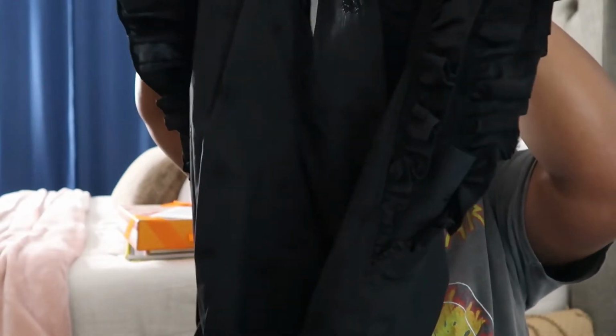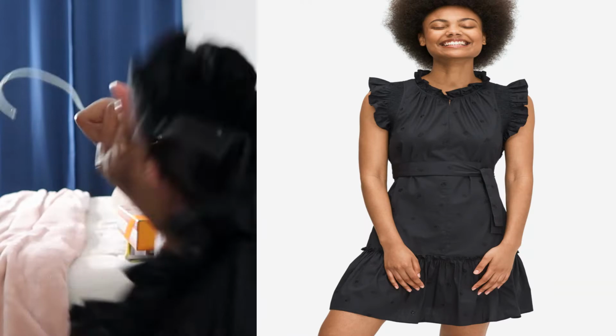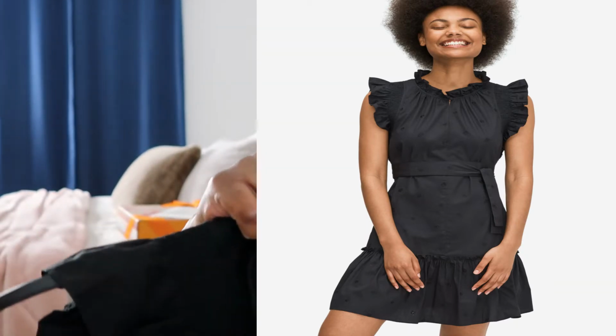I don't think you can see it. Yeah, you can see it. It has these little designs on it. I think it's really cute, so I like the way it looked. But yeah, it has a little tie in the back, a little opening in the front with a little button. There you go. This is actually on sale for $79.